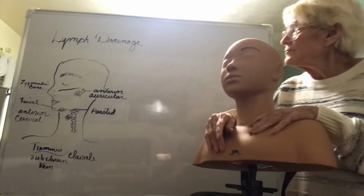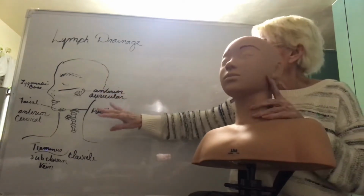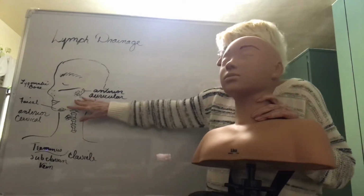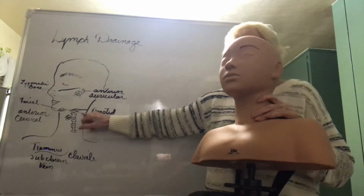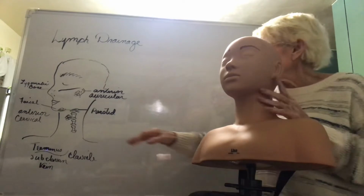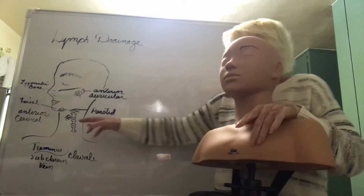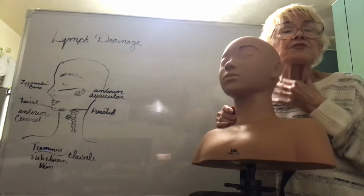The face is full of little lymph nodes all over the place, but the major nodes that collect the debris are the anterior auricular, which is right in front of the ear, your parotid, which is under here where you would either get the mumps or you feel a sore throat, or the facial one, which is right under this part. And then you have the cervical, anterior cervical, in the front of the throat.